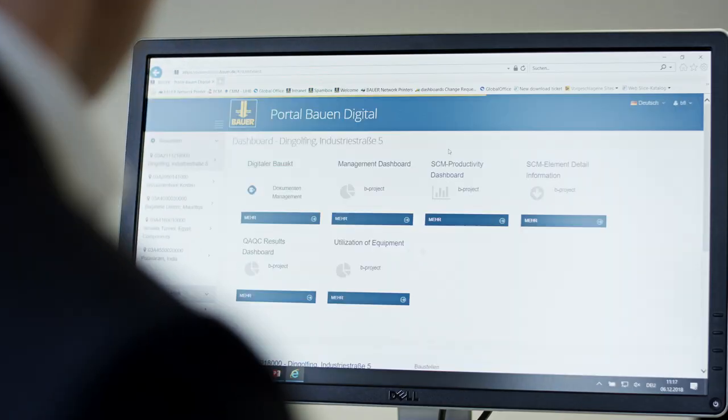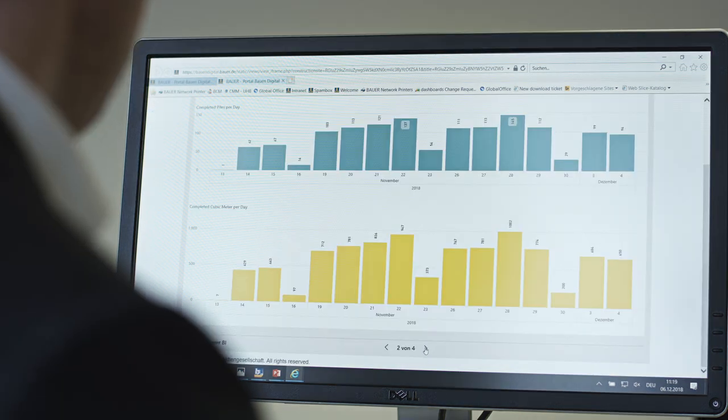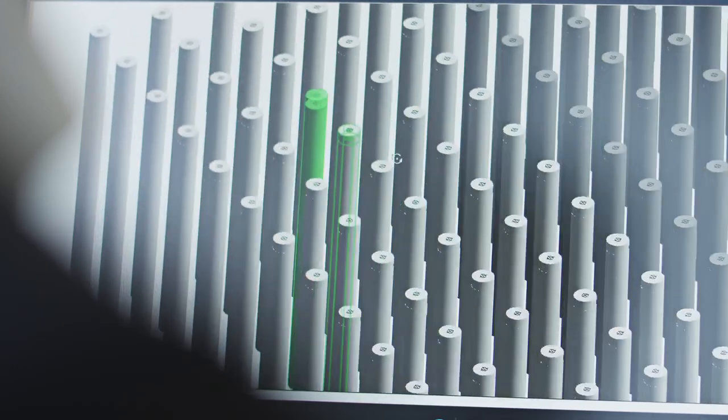The new data is centrally available via B-Project and can be analyzed as a table, chart, or 3D model. B-Project thus provides an innovative approach for future projects.